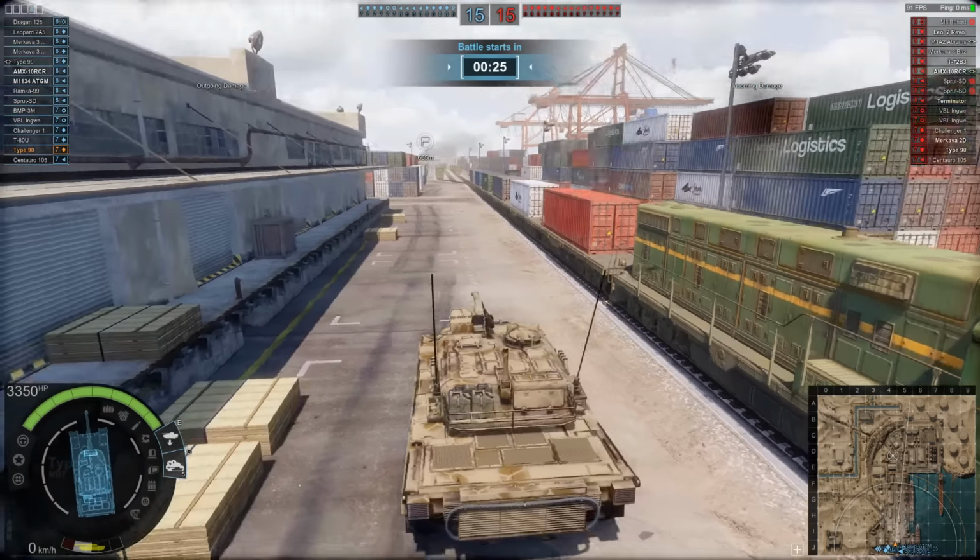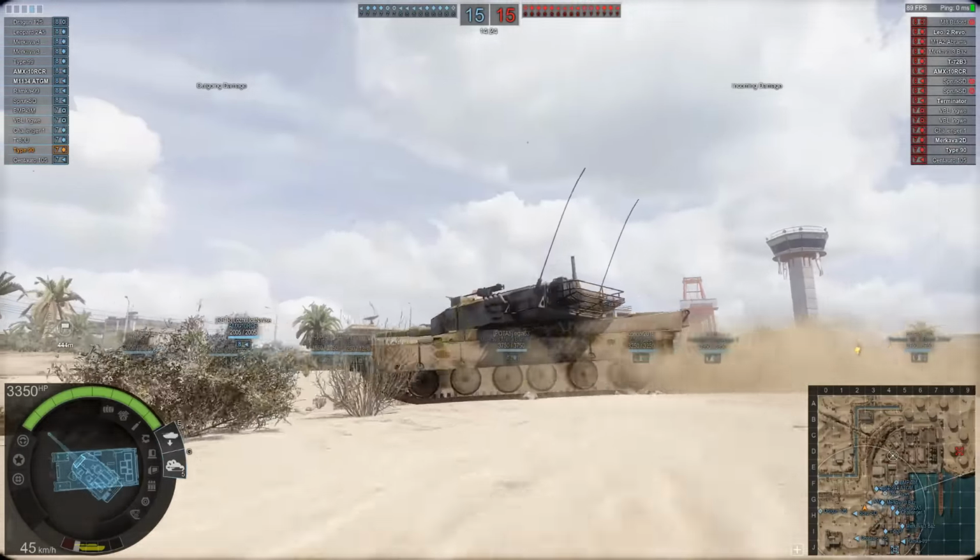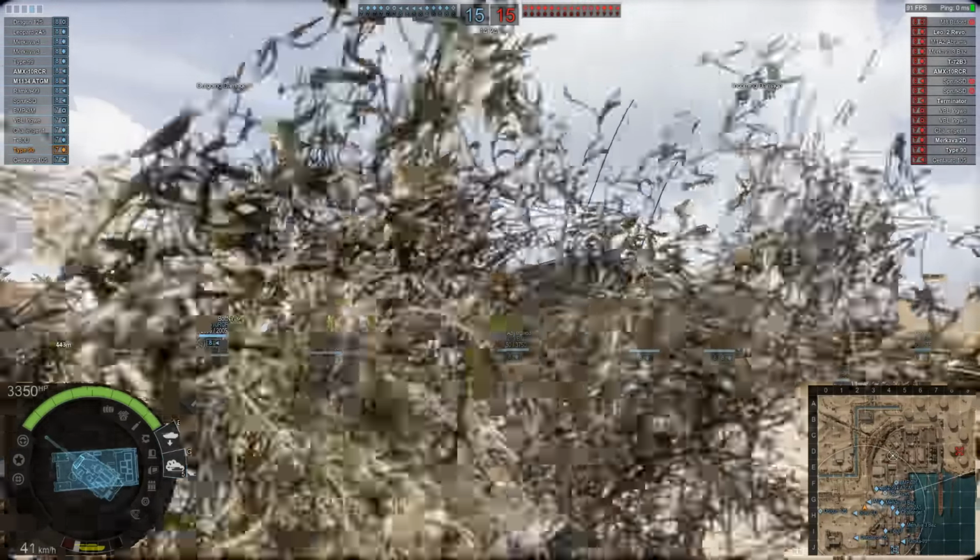As you can see, it's an encounter map, not a standard battle, so one centre cap circle that we all have to contest and defend. Now you can see most of my team. We've got a couple of the light tanks and one of the TDs that have come onto the 0-1-2 line, but most are pushing right the way through into the centre of the port area.